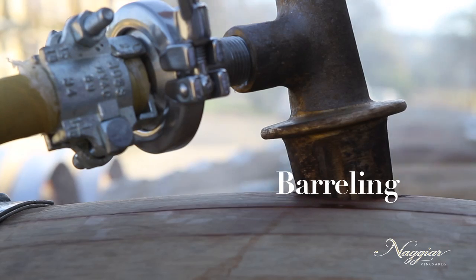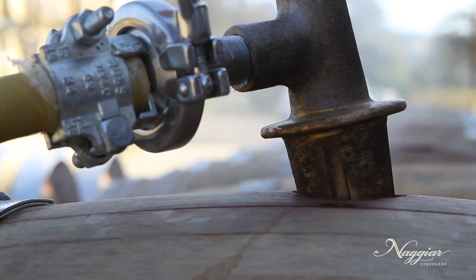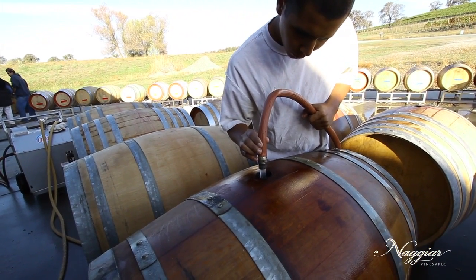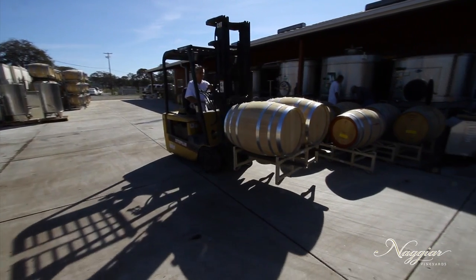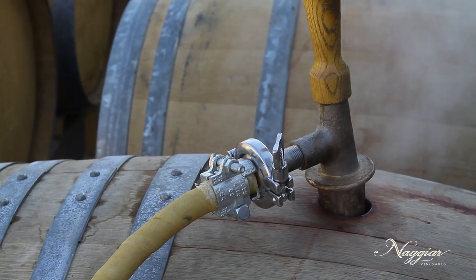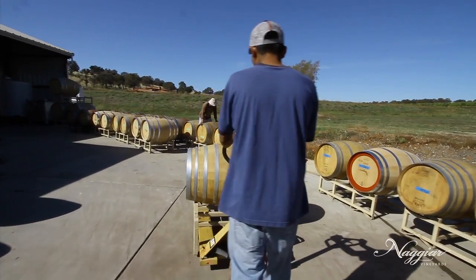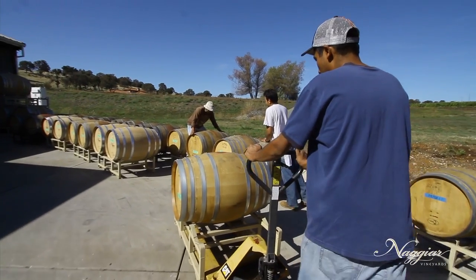Barrels are steamed. You make sure they're sterile. These are older barrels, but anything that has had wine in it, to make sure they're sterile before you put the new wine in there, they're steamed. And steam is the best way. On a vintage like this year, it was 200-some barrels, about $62,000 worth of new barrels.